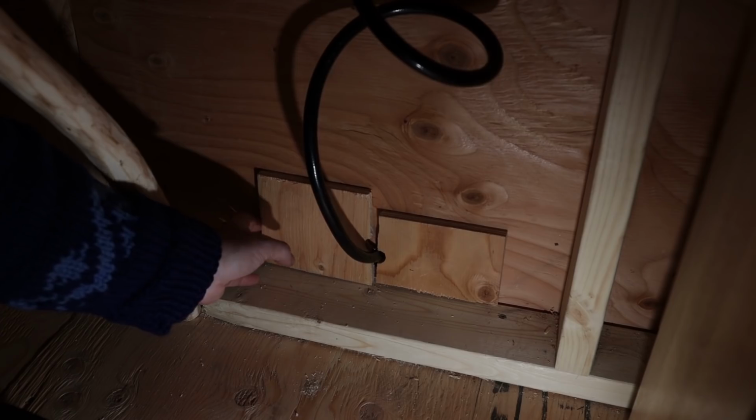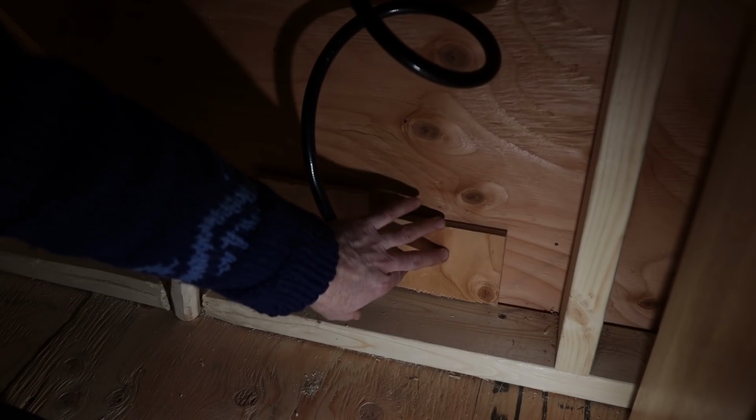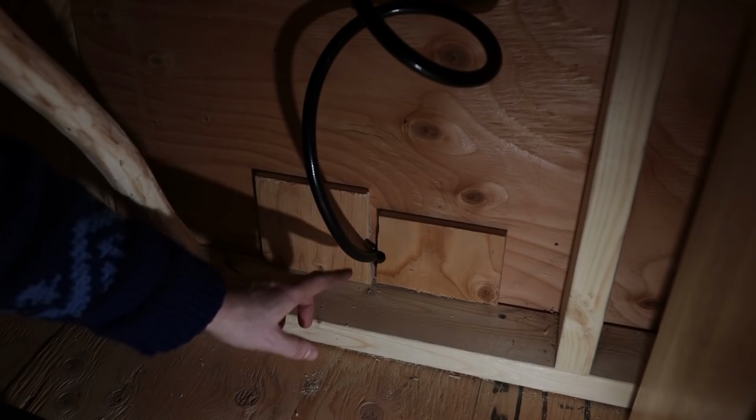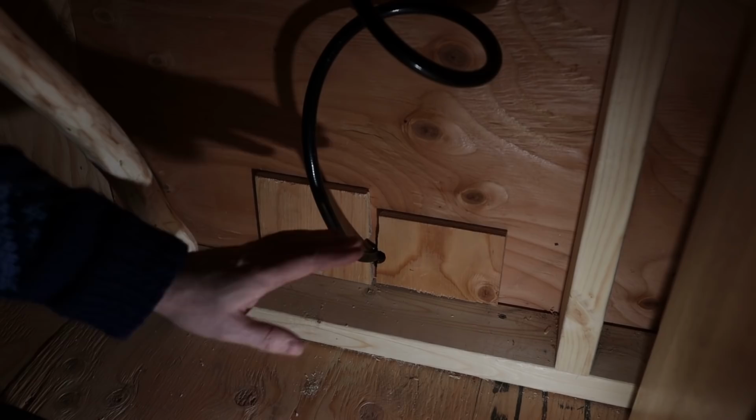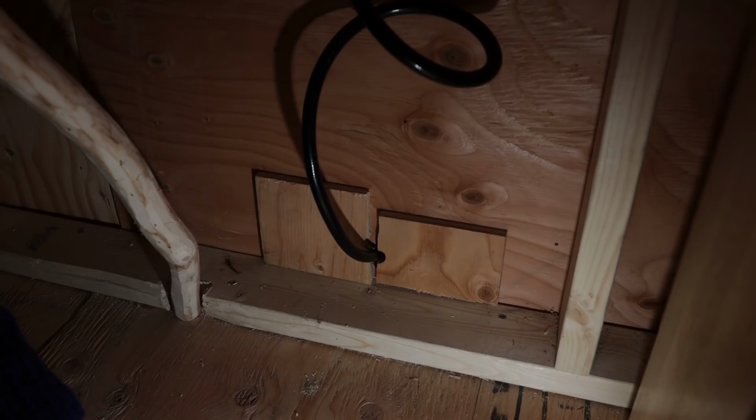So I was going to cut this one, and that way it would be nice and even on the inside, but I'm just going to take these outside now, screw them in from the outside, and I think that will eliminate any chance of any mice coming in. No mouse getting through there.